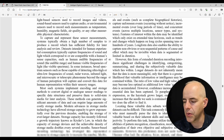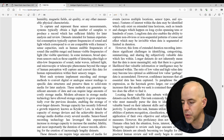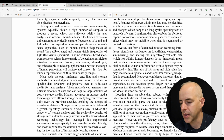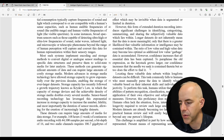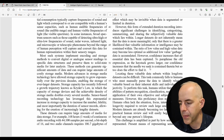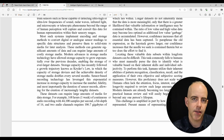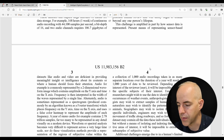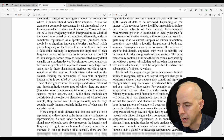But once you start to capture that much information, you really run into a problem. Longer data sets do not inherently mean that the data is more meaningful, only that there's a greater likelihood of valuable information being contained therein. So the ratio of low quality data to high quality data becomes less optimal the more you capture. Finding that valuable data in decades of information is pretty much impossible through other methods, is the case that I've been successfully able to make.